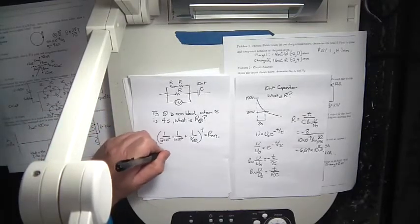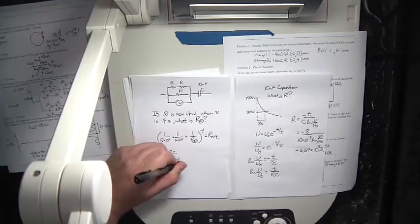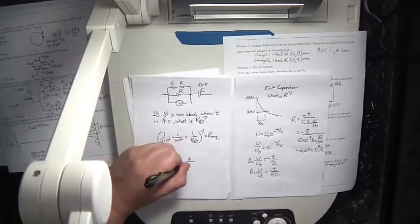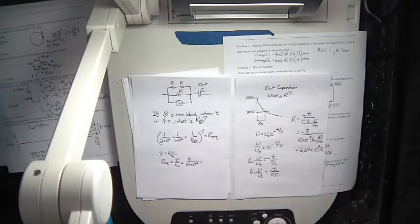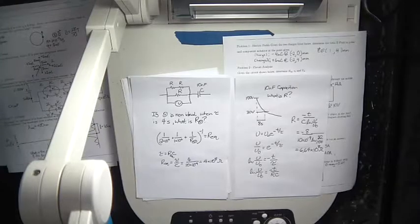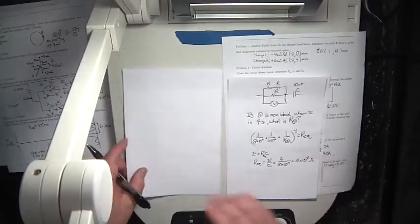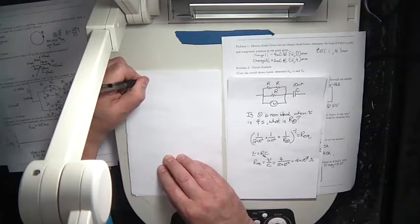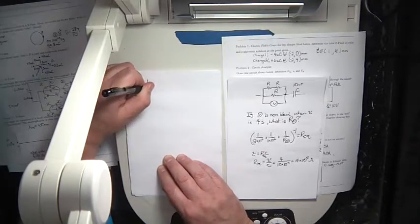You know that the time constant is R times C, so REQ is tau divided by C, so REQ is 4 divided by 10 times 10 to the negative 9, which makes it 4 times 10 to the 8th ohms. If that's the case, this may not work, but trying to think. Let me change it back into this.